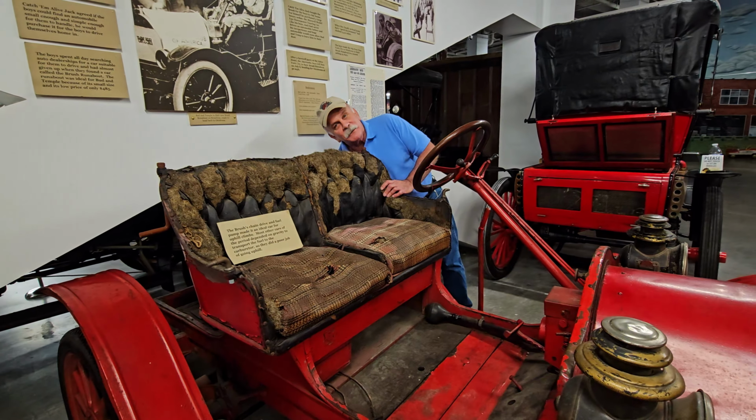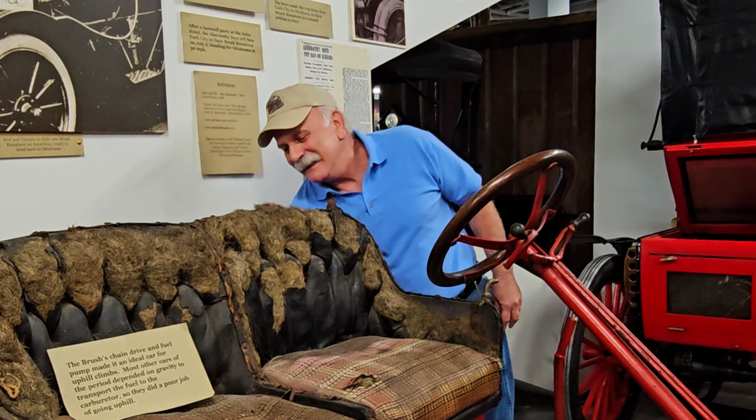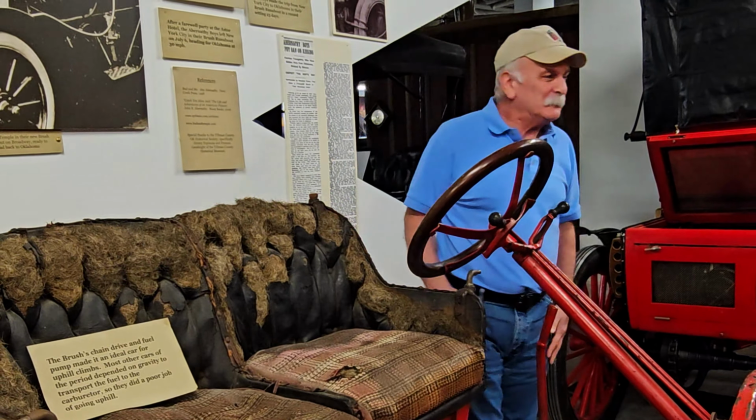And actually, I had this running a couple months ago. I found one of the boys' holsters under the seat. Oh my God. Oh, is that cool? Well, that's history.